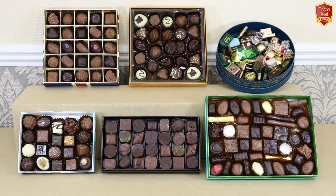So looking at them all now side by side, it's really interesting to see the differences. The variation in textures really stand out in the Sprungli and the Fortnum and Mason boxes, and I have to say they're proving the most difficult not to steal at this point. Michel Cluizel looks darker than the others, but with maybe less variation in shapes and sizes. Charbonnel and Walker is looking more traditional, but perhaps with less flair in its finishes.